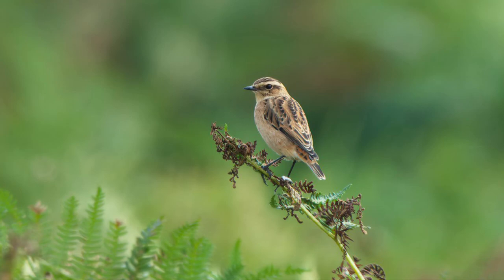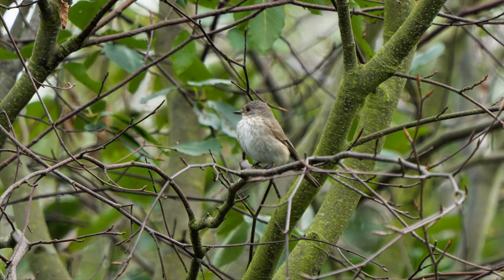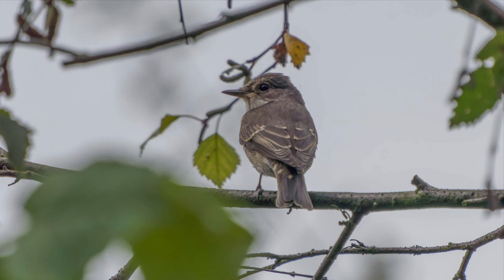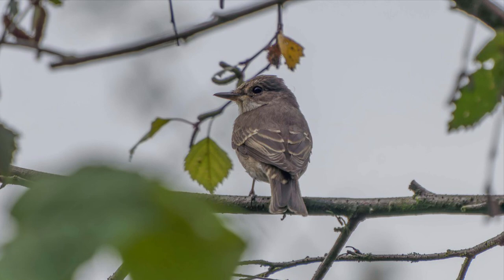And the final bird I'll do is the spotted flycatcher. So a lovely little bird. I saw sightings of it from the 1st of September to the 5th of October, and it was in the Millennium Wood, and also one that was more of a speckled breast, so it's probably about a year's litter. And then almost a year later, the 1st of September, I saw one there as well, in the little Millennium Wood. So they seem to pop up there every year in September. So hopefully we'll see one in 2022 in September.